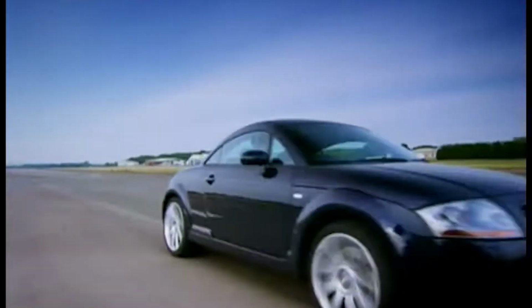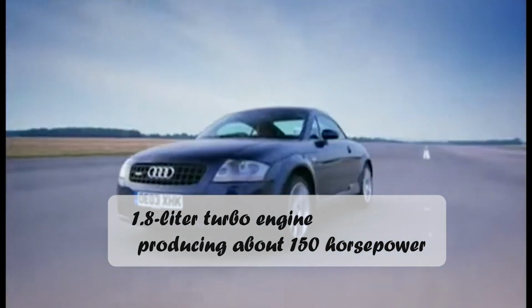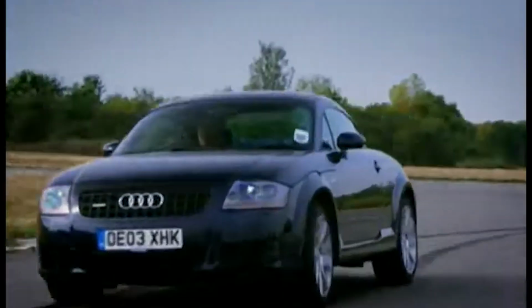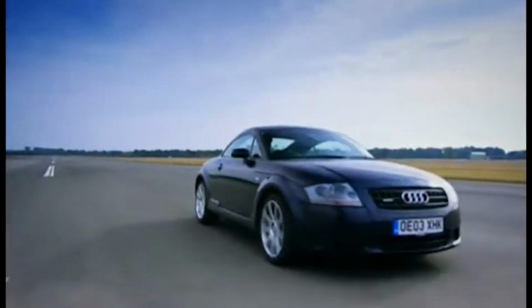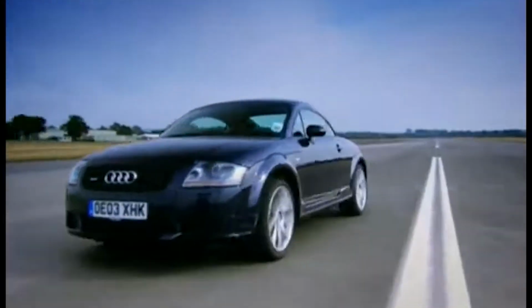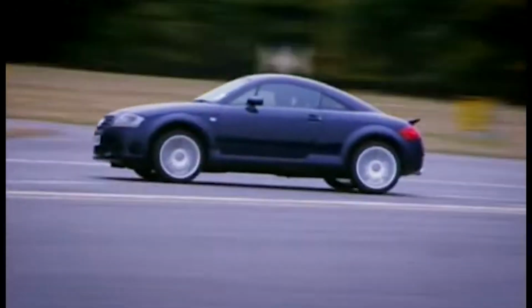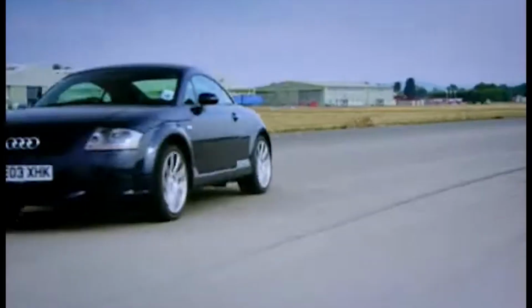The earlier models had a 1.8-liter turbo engine producing about 150 horsepower, but an upgrade was a welcome addition for later models. The upgrade led to the 247 horsepower engine. It might not sound impressive, but it is a tempting offer for the used market sale price of about 7 grand. If luxurious interiors are a thing for you, then the Audi TT is a pick. You also get the same platform as the Audi A3.